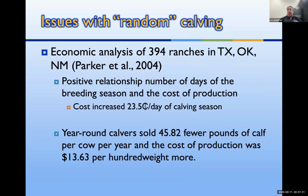Well, what are some of the issues with that situation with random? There's actually some data. Okay, about 400 ranches in the Southwest. This data was done by the folks there at Oklahoma State. Their goal was to look at the economic relationship between the length of the calving season and productivity and profitability. And what they found was a positive relationship between the number of days of the breeding season and the cost of production. What that means is, as the number of days of the breeding season goes up, your cost of production goes up. So if you go from 60 to 90 days, the cost of production goes up. If you go from 60 to 120, your cost of production goes up.